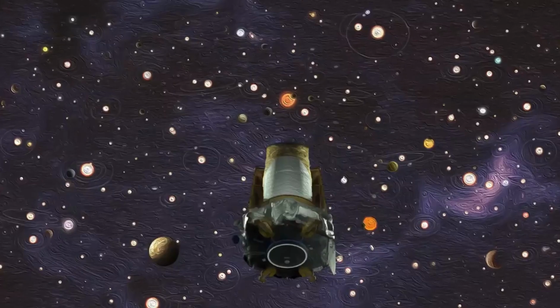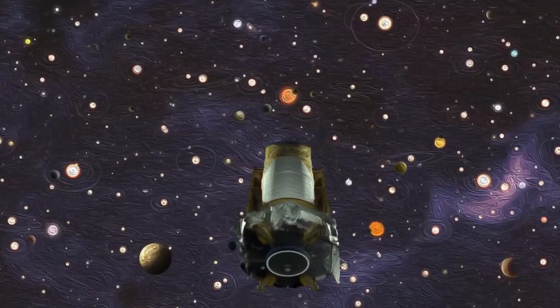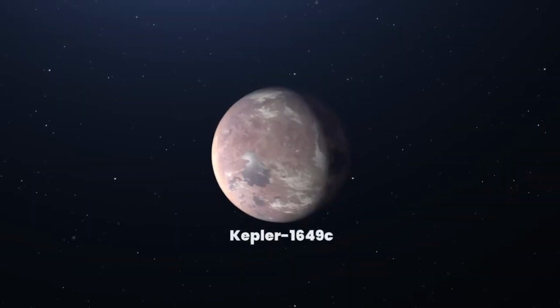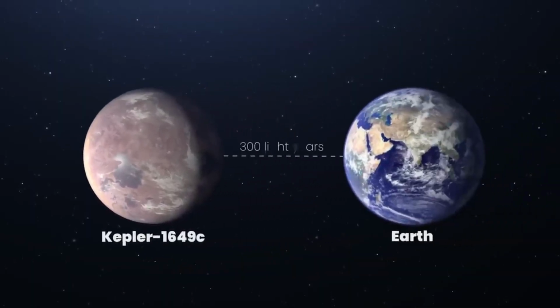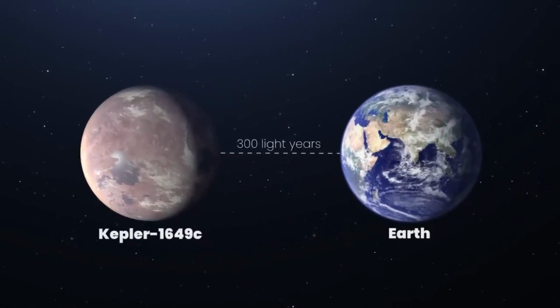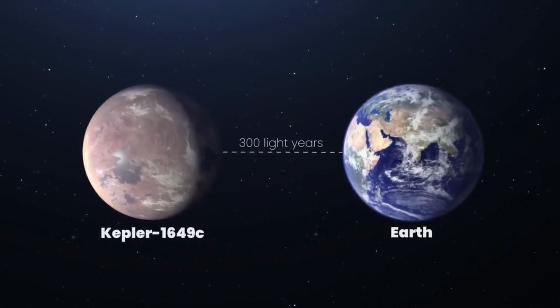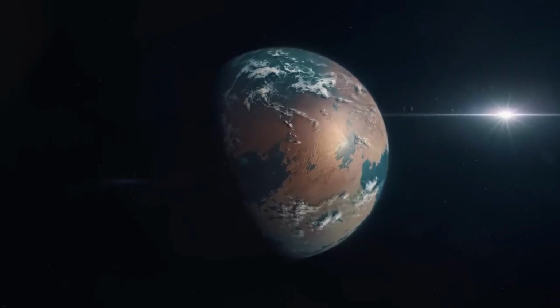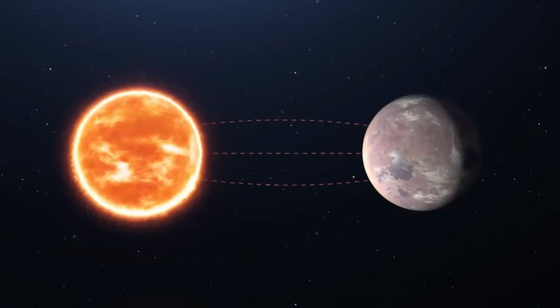Astronomers confirmed the existence of another exoplanet with very favorable conditions for life. Kepler-1649c, located 300 light-years from Earth, is very similar to Earth in size and estimated temperature. This newly revealed world is only 1.06 times larger than our own planet.